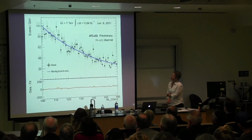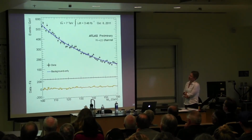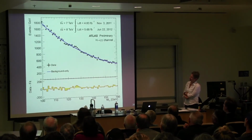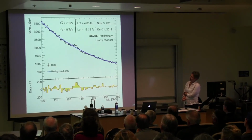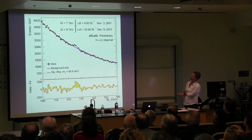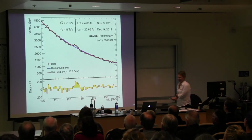This is now showing the data, how we started to collect them in 2011 as they are coming in. So the scale here is increasing, as you see, with more and more data. And this is now the full data set as we had it at that time. And so you see there is this peak that we're looking for.